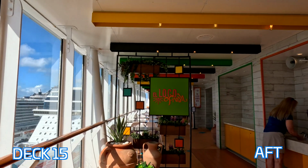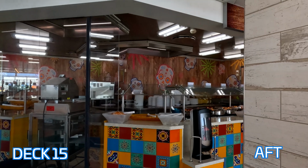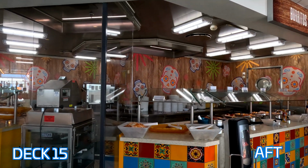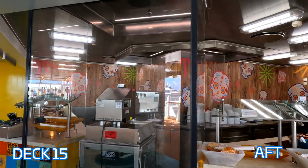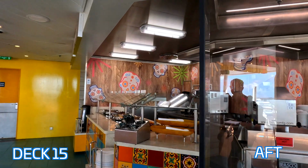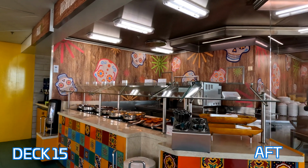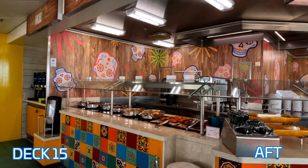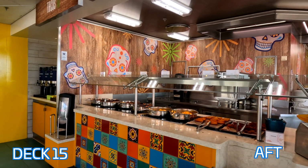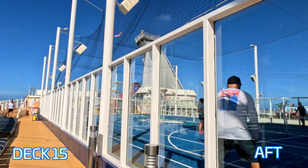Anyways, going to keep going further back though. We have the El Loco Fresh, the Mexican restaurant here on board. This is one of my personal favorites. I love El Loco Fresh. El Loco Fresh is open for breakfast as well. They serve things like eggs, hash browns, sausage, bacon, things like that. Some ships don't have it open for breakfast, but Oasis does, so huge thumbs up. And there's not really a whole lot of people that come up there for breakfast, so definitely try that out if you have a chance.